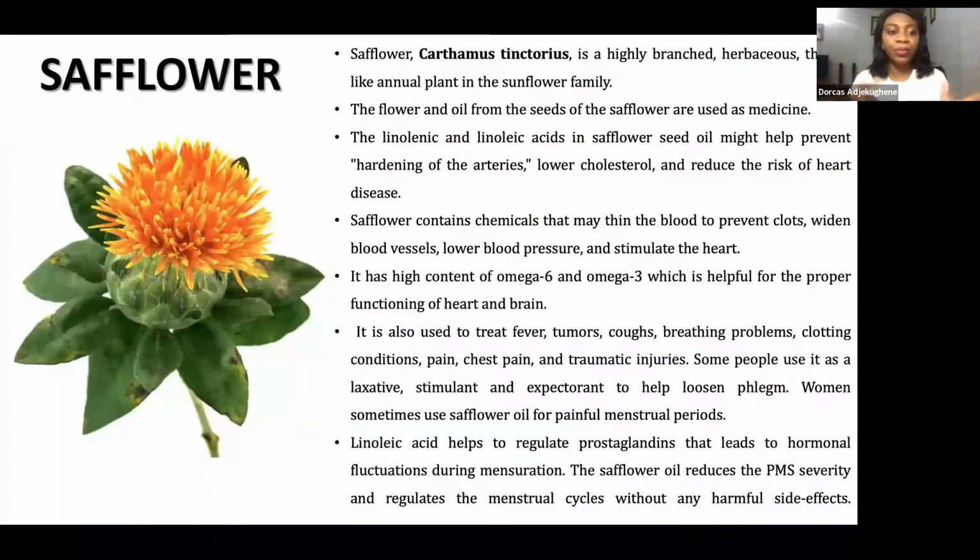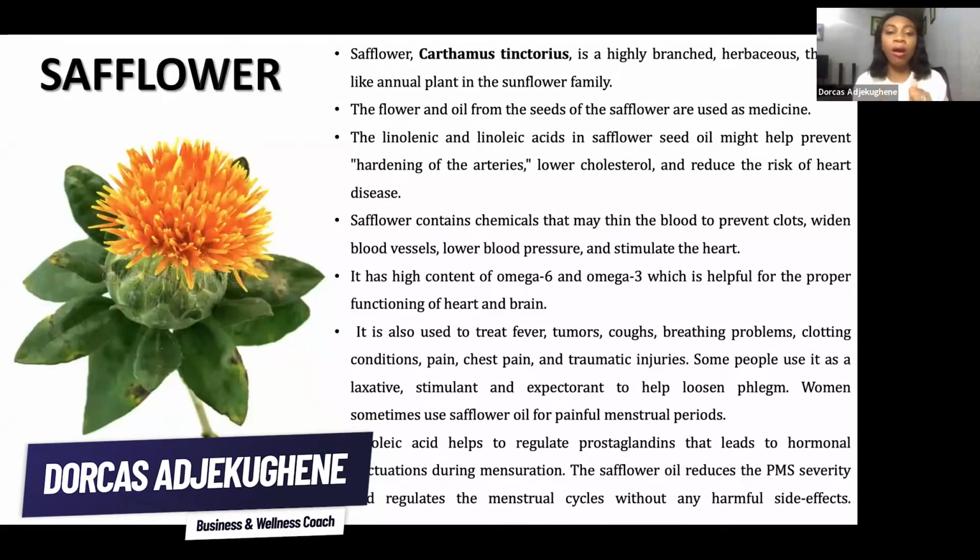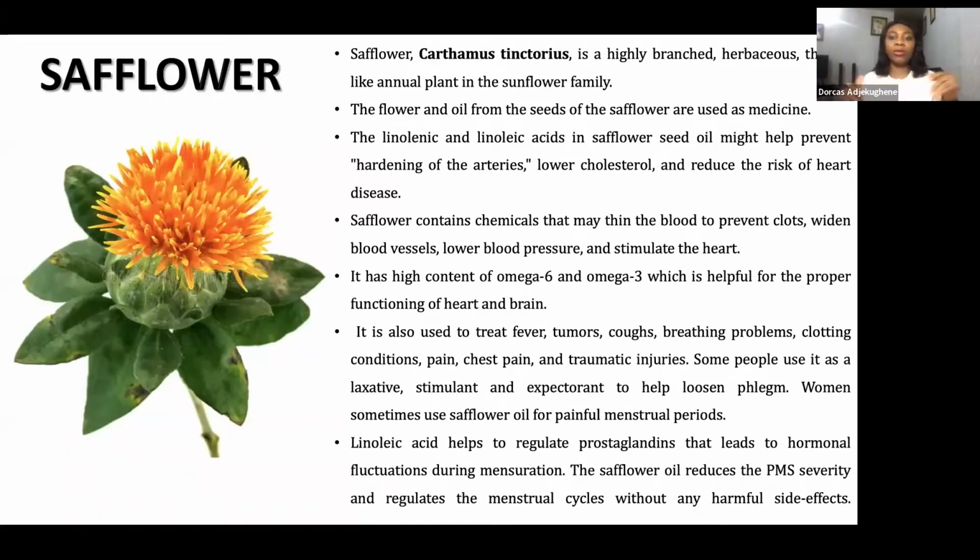Now, moving on, we're going to talk about the first constituent of the LONGRICH vintage wine or liquor, and that is safflower. Now you can see the beautiful flower, right? Wow, it's very beautiful. It's called Carthamus tinctorius. It is a highly branched plant. It has a lot of spikes. It's an annual plant, and it's found in the sunflower family. So if you're familiar with the sunflower, you know that this is close to the sunflower.